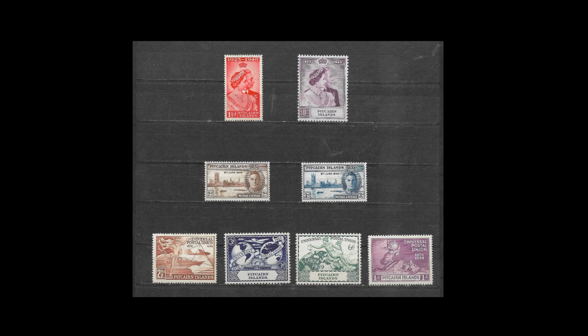As I said, the Pitcairn Islands produce many sets of stamps now, and these are largely sold to collectors and bring money into the island, much needed money into the island. As a crown colony, they all generally contain an image of the current monarch and the usual omnibus editions of George VI Silver Jubilee, the Victory stamps, the UPU, etc., have all been produced in the Pitcairn Islands.